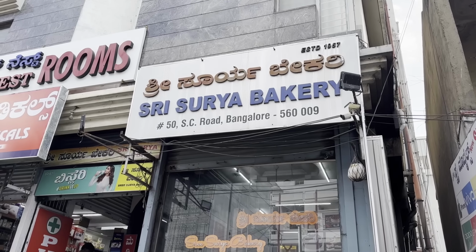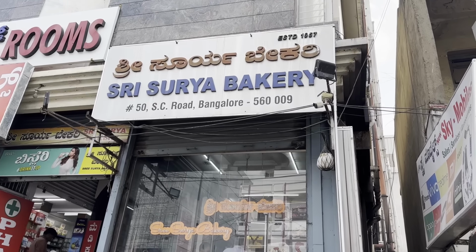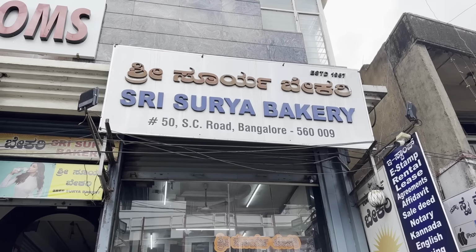In our iconic Iyengar Bakeries in Bangalore series, Surya Bakery is 70 years old, and all these 70 years they are in the same place. So when you visit this place, you will get some nostalgia as well as exceedingly good baked items. The history of Iyengar Bakery in Bangalore cannot be written without Surya Bakery.